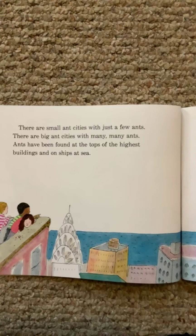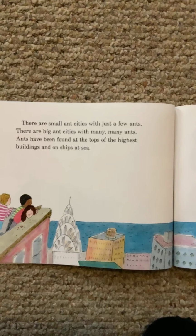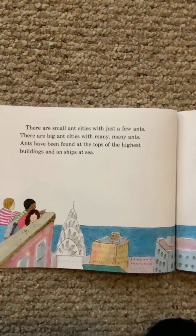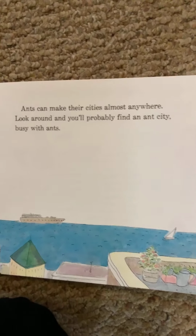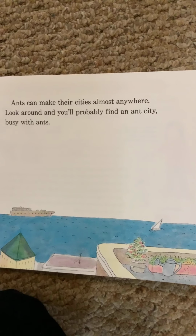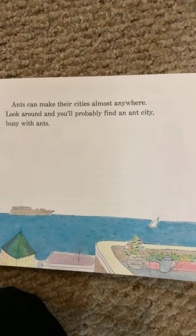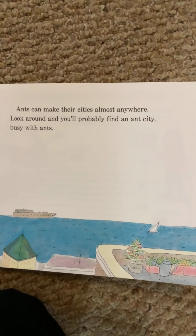There are small ant cities with just a few ants. There are big ant cities with many, many ants. Ants have been found at the tops of the highest buildings and on ships at sea. Ants can make their cities almost everywhere. Look around and you'll probably find an ant city busy with ants.